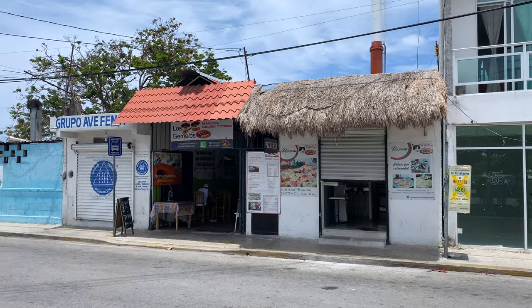So now we're going to show you some of the local food that we're eating. It's usually pretty cheap too, but it's good. It is. It's tasty. So let's take a look.